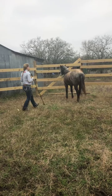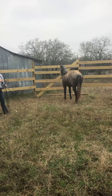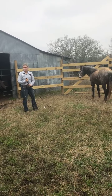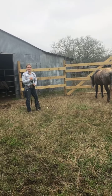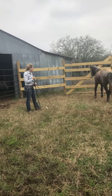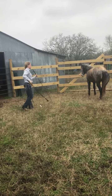Good. That was a big release right there. Right after, you probably can't see from that angle, but right after she did that big head shake, her mouth started chewing again. Because that's what they do when they tense up, their mouth gets very tight. And then when they relax again, they let loose their muscles and they'll start chewing to relax. I'm gonna see if I can get up to her shoulder this time.